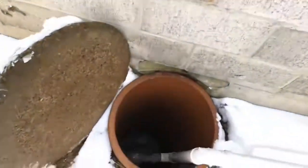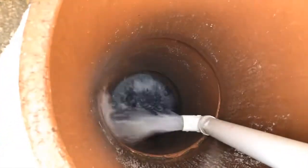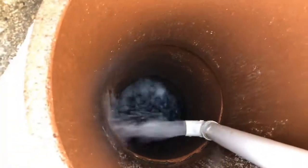Around here, don't know if you can see down in there. The water holding tank holds 500 gallons. Usually have to put a couple hundred gallons in it every other day. It runs in there, but it's pretty slow.